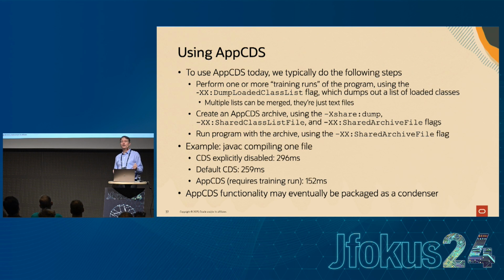Can you slice half the starting time of your application today? And the answer is almost. This is 40%, but maybe in your application you can do 50%. Why don't you go home and try it out?